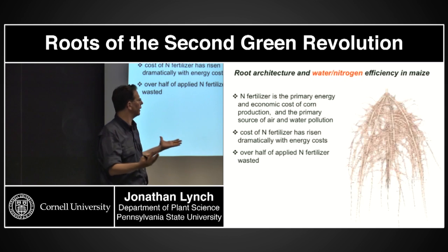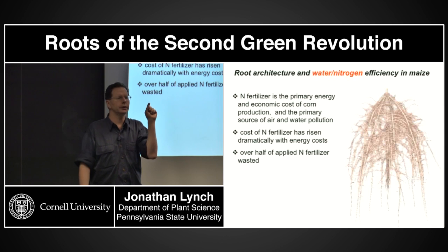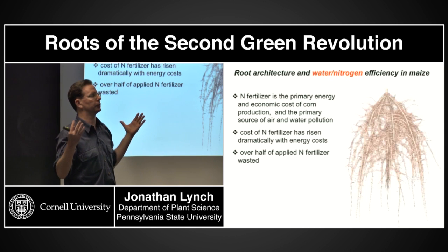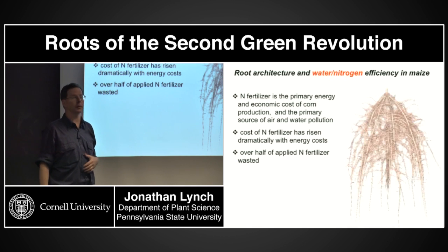So it seemed like that's an opportunity. If we could go from losing 60% of the nitrogen to even 50%, that would be huge. That would be hundreds of millions of dollars a year for US corn growers, and a big environmental benefit, and better food production in the tropics.